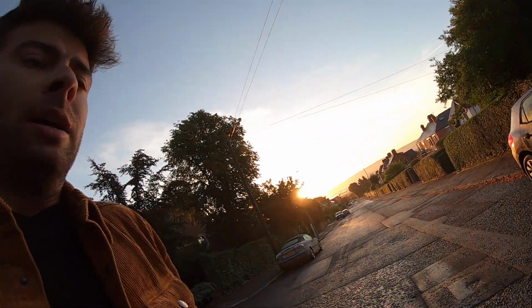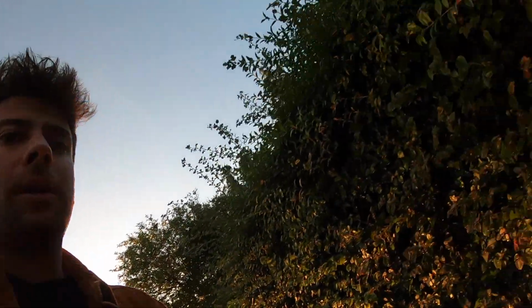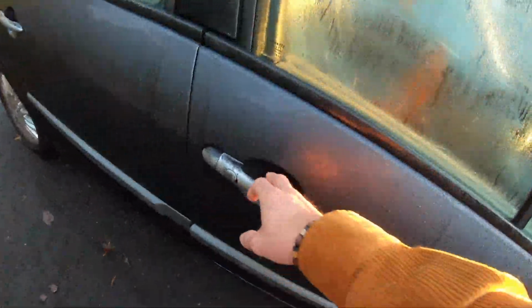I must be mad. I must be bloody well mad. Who else does this kind of thing to save a 21-year-old Clio? 22. It's almost 22.